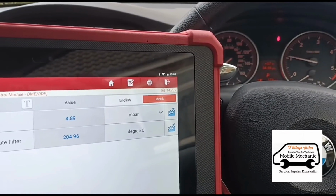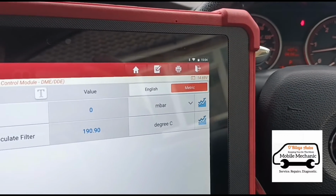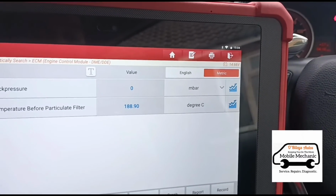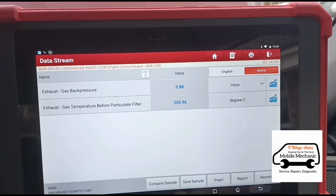Let it down to idle. 0.88 millibars. Now we're down to actually almost 0. So now I'm more than happy with the results there from the DPF.